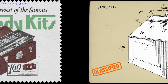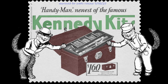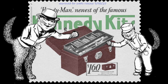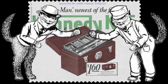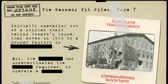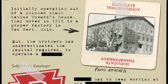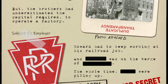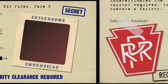The toolboxes were sold under the brand Kennedy Kits, using two cat-human animorphs as their mascots. The one wearing a business suit and suspiciously not wearing any pants represents Charles. The one in the workman's outfit represents Howard. Initially operating out of a chicken shack behind Howard's house, they moved in 1915 to a proper factory in Van Wert, Ohio. But the brothers had underestimated the capital required to operate a factory. Howard had to keep working at his regular railroad job, and Charles was on the verge of bankruptcy. The whole time bills were piling up, and the brothers were about to give up.